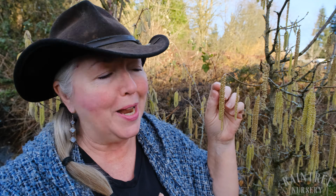But this time of year, you get to see something you'll almost never see, which is the tiniest little female flowers on these amazing plants. So if you notice hazelnuts in your landscape, what you normally notice are the catkins. These catkins are collections of male blooms. And if you look at these catkins really closely, they look like pieces of a chenille bedspread.